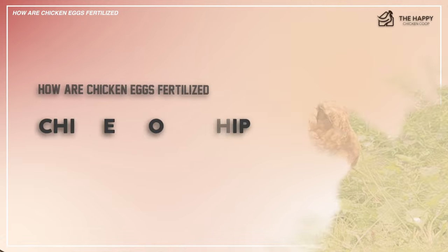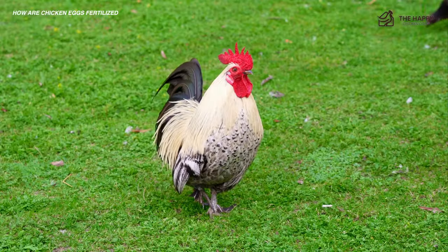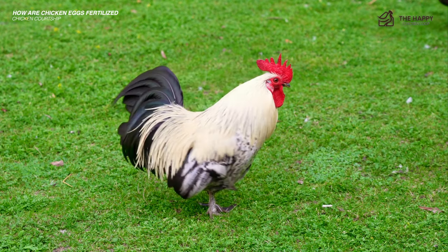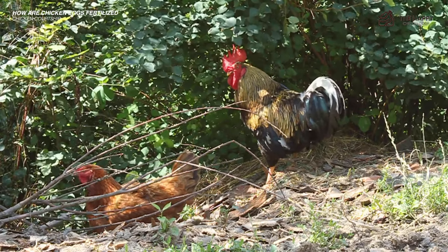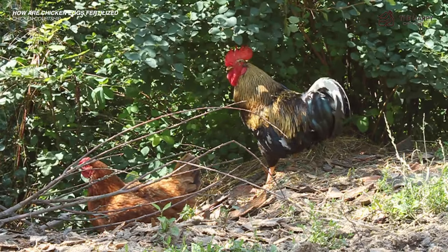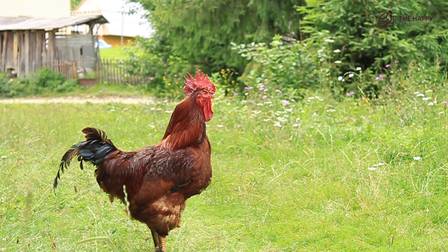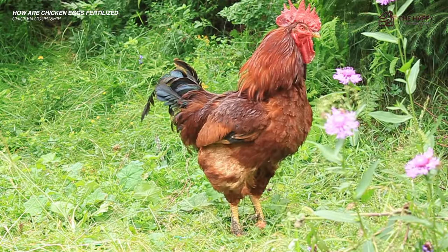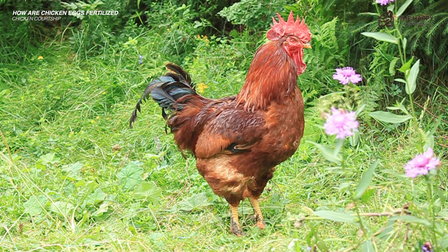Now let's get into chicken courtship. Some roosters are a little bit romantic, others not so much. To indicate interest in a particular hen, the rooster will perform the courtship dance. It's a bit like a rooster tango. He will approach the hen from the side, dropping a wing near to the ground and do a little fancy footwork around her. This is his come hither dance, and he will repeat it until she either indicates she likes him or walks away from him.